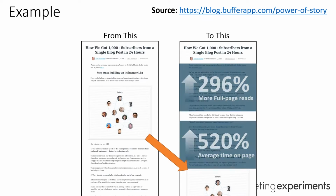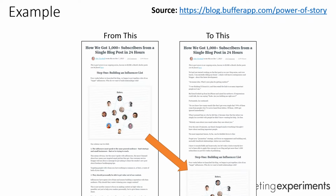And what was the result of that? A significant increase in engagement. But was it the story that made the difference? Or was it something buried within the story? I would argue, based on the research that we've done in story, that it wasn't necessarily the story that did it. It was the content of the story.